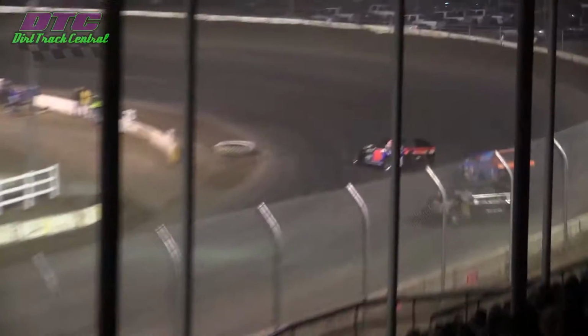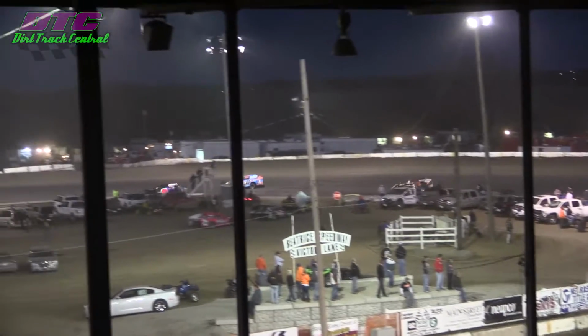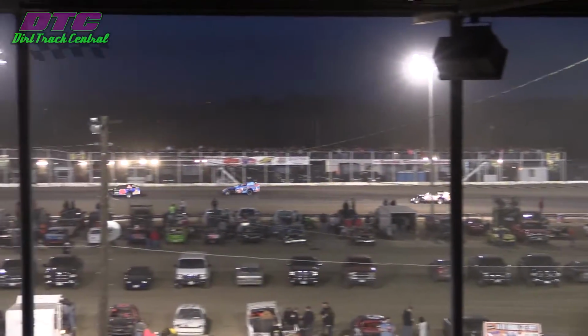White flag is out for Hoffelman in the number 1 position. That guy is still coming up here in a little bit, and we'll point him out as soon as he comes out here for his heat race.